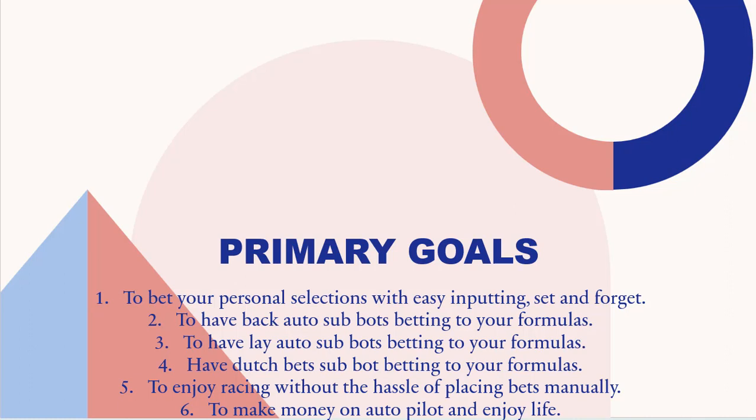You don't need to use all 3, but you can bet to the formulas that you've devised. Also, you can bet small and do some research before you start increasing the stakes. To have laying auto bots, which we've got 2 of, to bet to your formulas, and to have Dutch bets betting to your formula, so that if a race qualifies, then it'll be putting on a Dutch bet for you. Basically, it's to enjoy racing without the hassle of having to place manual bets.